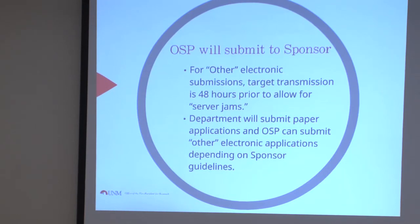If it's a paper copy, and those are rare, it's been a little while. I'm trying to think what agencies now still continue to require paper. Some of the foundations, the smaller entities will require paper submissions. Sometimes it's one copy, sometimes it's numerous copies. So we need to get that finalized to give the departments enough time to duplicate as necessary and to transmit, whether it be snail mail, hand delivering, or FedExing to the agency. So those are important.